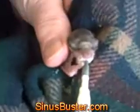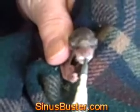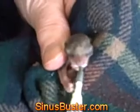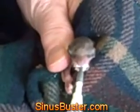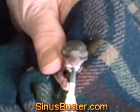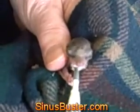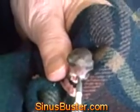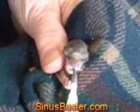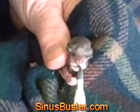So, as you can see, we've got some very tiny, tiny baby flying squirrels. Unfortunately, these ones were kind of my fault because I was cutting down some dead trees a few weeks ago. And I checked the tree as well as I could. There were no animals living in it as far as I could tell. And unfortunately, when the tree hit the ground, I looked down and saw four baby flying squirrels.